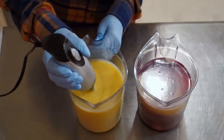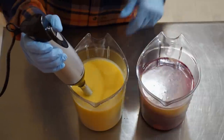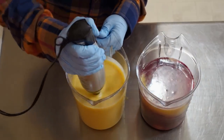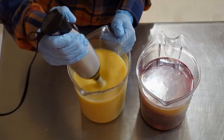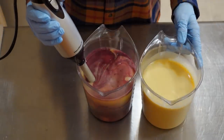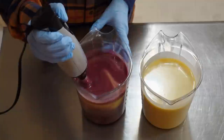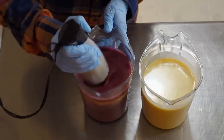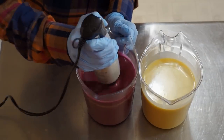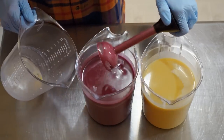Now I'm just gonna blend the white first. Try to burp that, get the bubble out of there. And then we'll blend the purple. It doesn't look like much when you add the white kaolin in, but in the outcome, once the soap is cured and done, it does make a difference. All right, I don't want to blend it anymore. Let's get this out of the way.